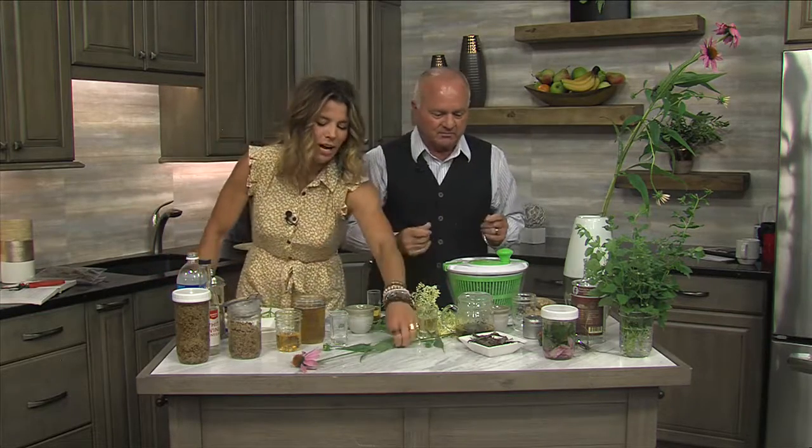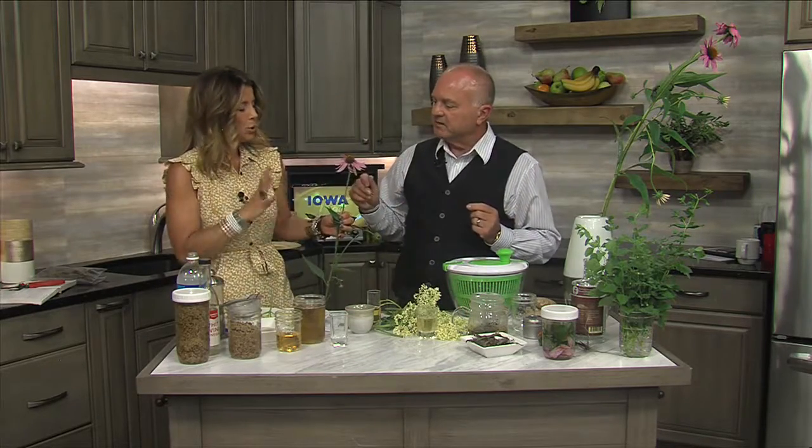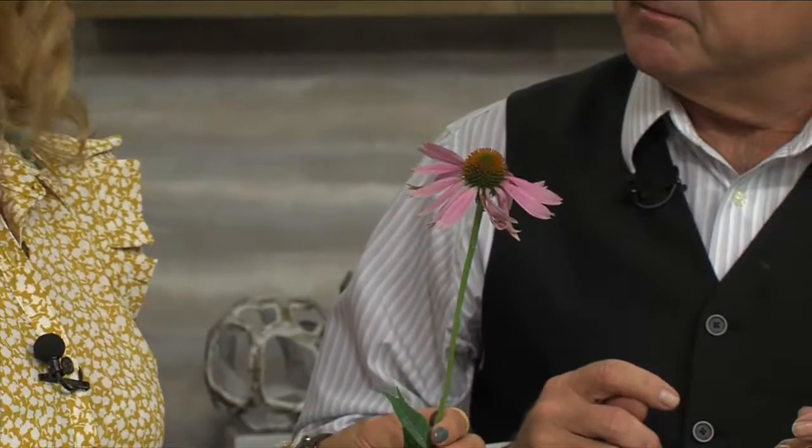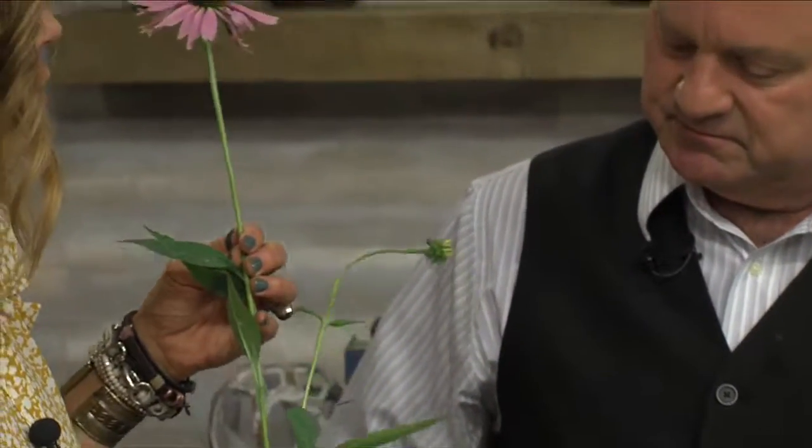Okay, now the purple cone flower. This is very easy, a lot of home gardeners have this growing. It's very easy to start from seed. It spreads out. It's a beautiful perennial, and the entire plant is beneficial. So you can use the petals, the flowers, you can use the leaves, and you can also use the root for this.